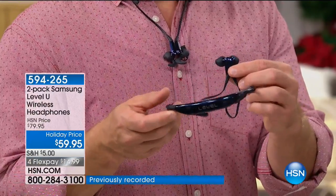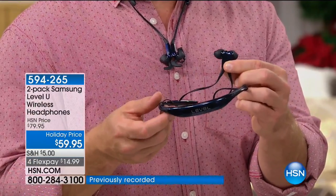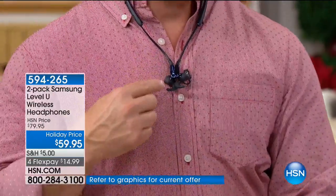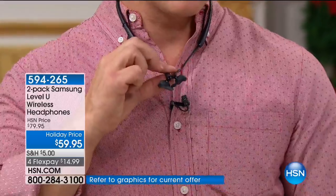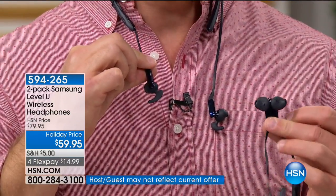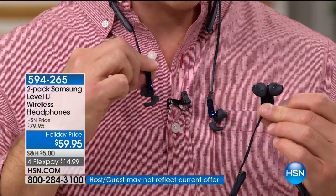But you know what's also great? You're not doing that earbud experience. You're not doing that corded experience. You're free to roam around the house. And you see how there's different tips right here? So you can customize it with that little hook there if you'd like, so it's more secure. Or you can have that traditional fit, and there's even another option right there.